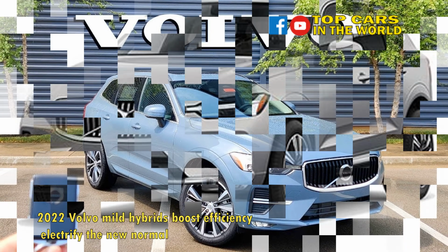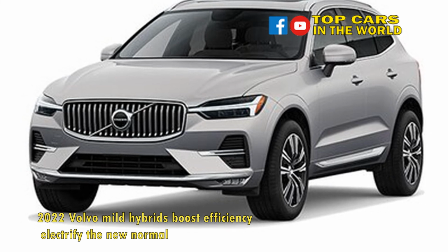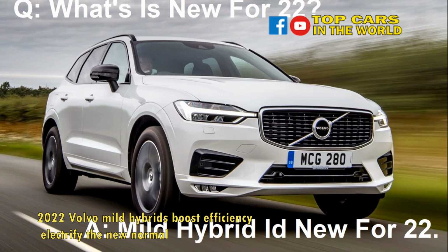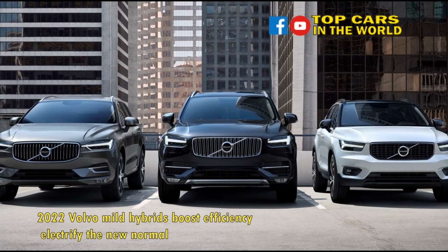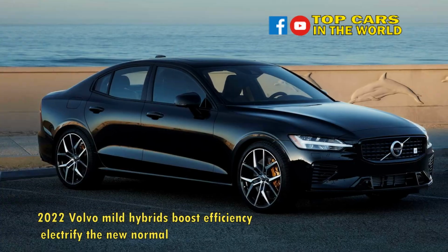These new powertrains will roll out gradually throughout the Volvo lineup, starting with the refreshed 2022 XC60 and slightly updated 2022 V90 Cross Country. I tested both vehicles with the new B6 powertrain around Santa Monica, California, to see how much this tiny jolt of electricity really changes things.